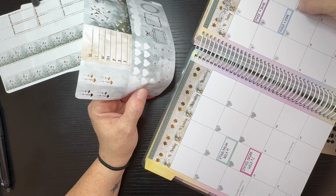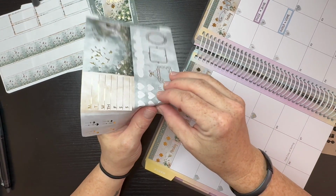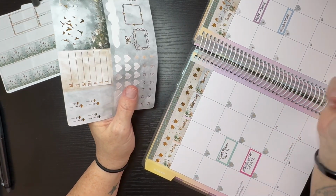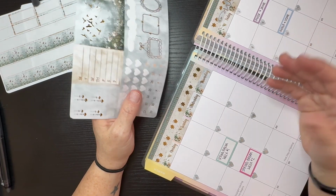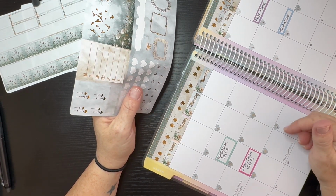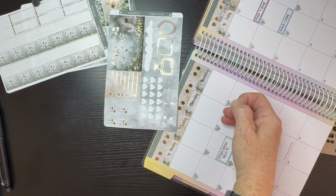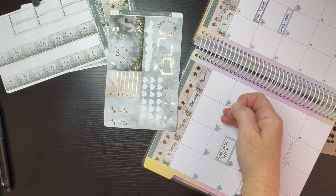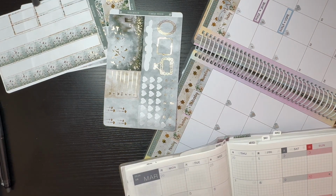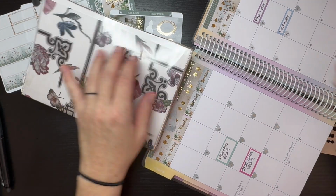Sixteen, counting, seventeen, oops, eighteen, nineteen, twenty. This is right, right? Don't they always fall on the same days? I have another planner right here. I haven't decorated it yet for March. No, that's right. So eighteen, nineteen, twenty. Thursday is twenty-one. Okay, so it's right.